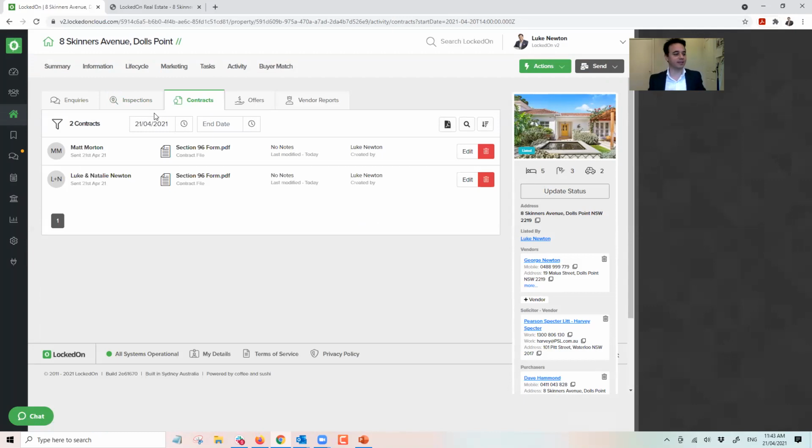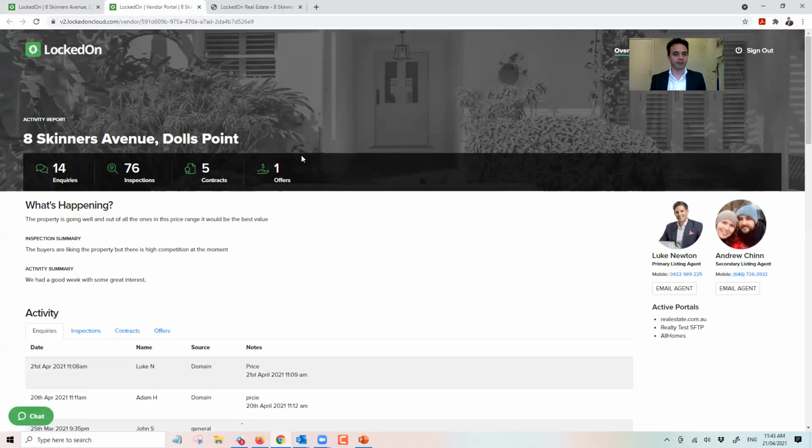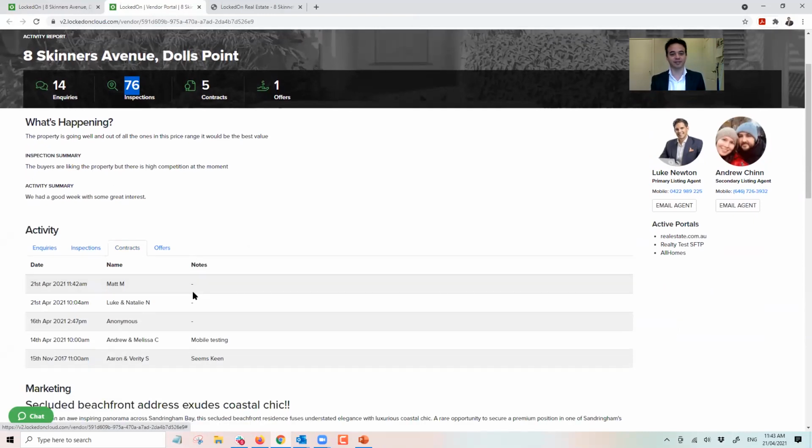Well, this leads us into the last thing we want to talk to you about today, which is the vendor reports and the vendor portal. If you use our vendor portal, your vendor can be logged in, in real time, at vendorportal.com.au, put in their email and their password, and they see this. So your vendor is looking at a full transactional view of this number going up. That would only have been at 20-something before today's webinar. They've seen it jump to 76, and they're looking at all the inspections and the feedback and the notes that they could be putting in or you're putting in. And it shows the contracts issued. Yeah. And more importantly, they're looking at this.